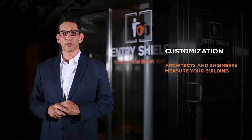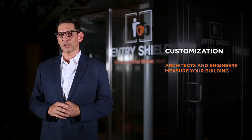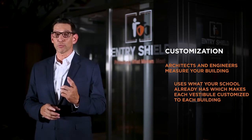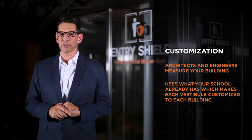One of the things that makes EntryShield so unique with the visitor entrance is the ability to be customized. EntryShield engineers and architects will come into the building, take specific measurements, and look at the current existing structures to customize a unit that's going to fit your security needs, but also your current existing structures. It's going to be very customized, very specific, and it's going to blend into your current environment. It's going to use what you already have to the best of its ability to make sure that you keep your visitor entrance as safe as possible.